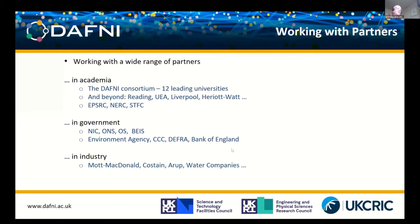and where the future major funding opportunities lie. Particularly with EPSRC, we've had quite a lot of conversations with NERC as well, and STFC as the infrastructure hosts. But also beyond that, having a lot of conversations with a lot of government agencies.